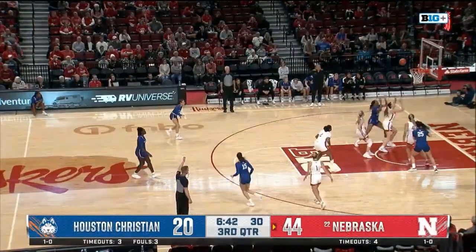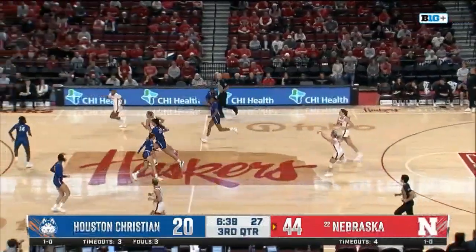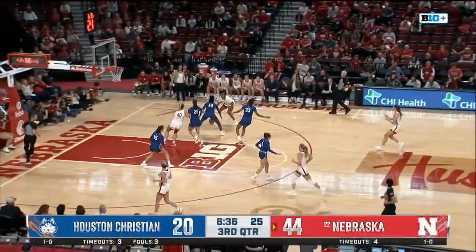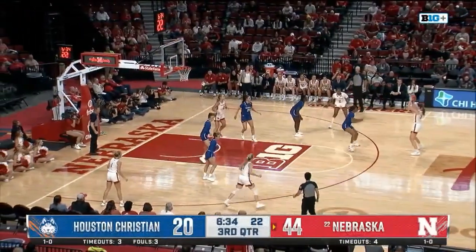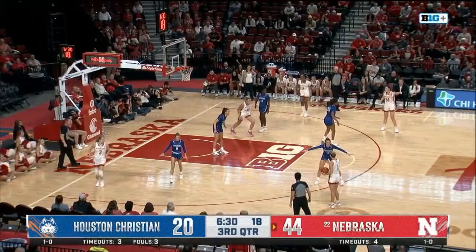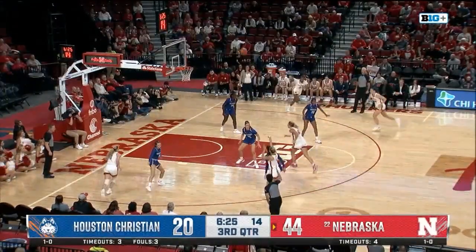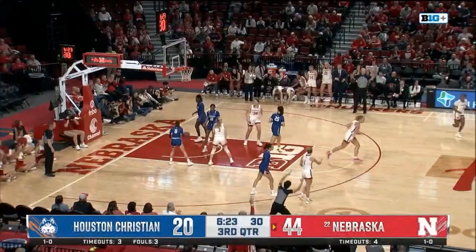Vujakovic, she'll heave a three-pointer up there, no good, and Bourne rips down the rebound. Widener to Brady. Back to Bourne. And now Shelley. It's a screen from Markowski. Shelley, her three, got it!